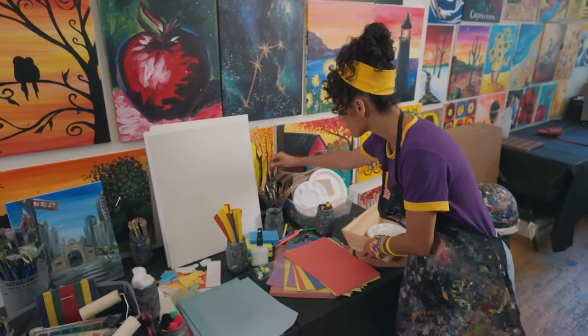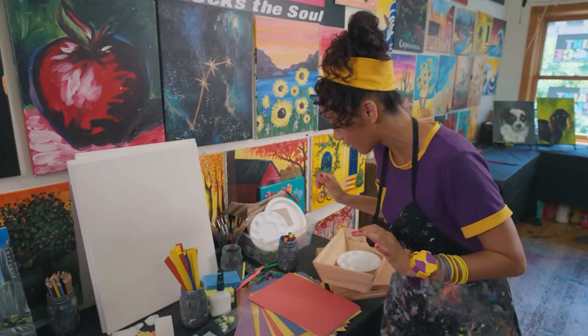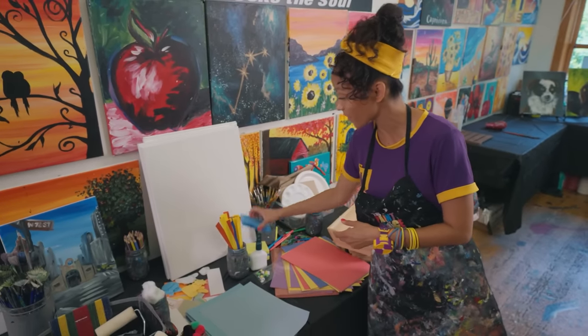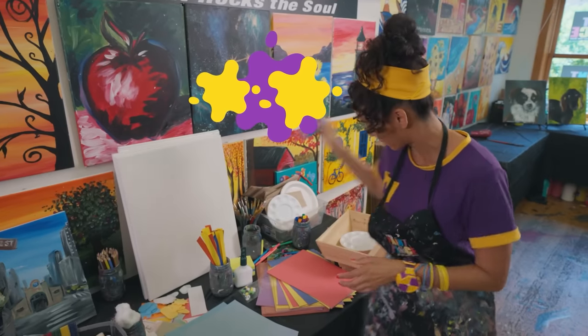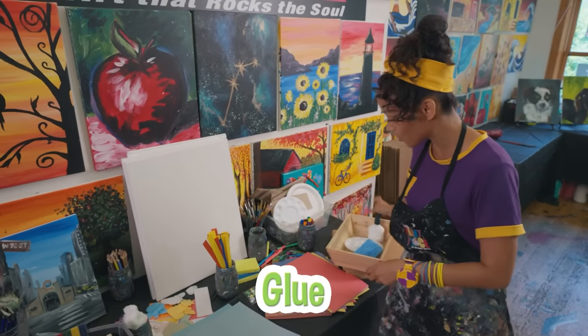Oh, some paint brushes for sure. I like these little ones for detailing. Throw those in there. Oh, there's different kinds of ways to apply paint to a canvas. You could use a paintbrush or a sponge. That can make a really fun texture. I'm gonna throw that in there. Oh, glue. I might need some glue.